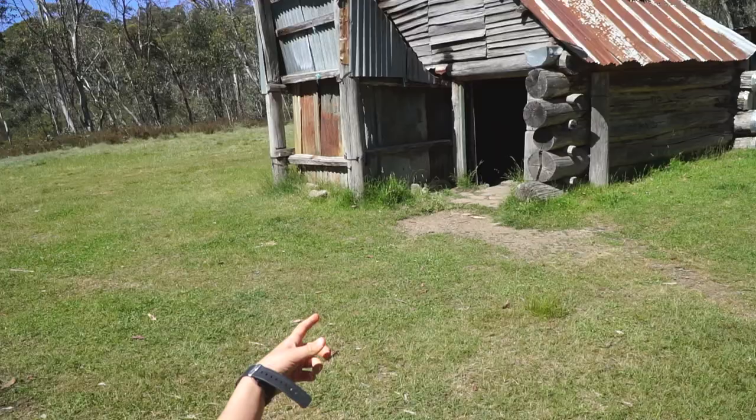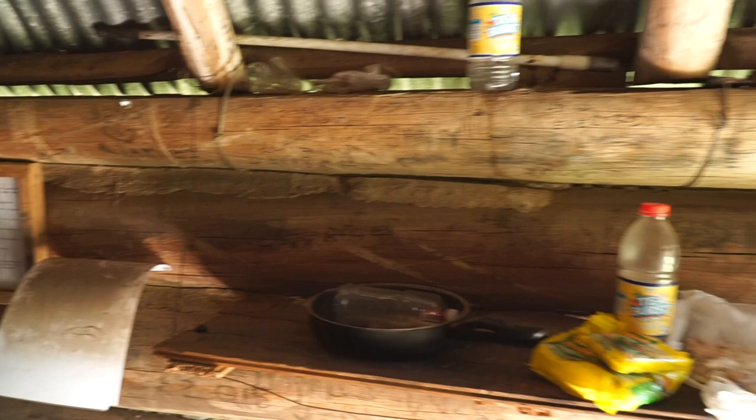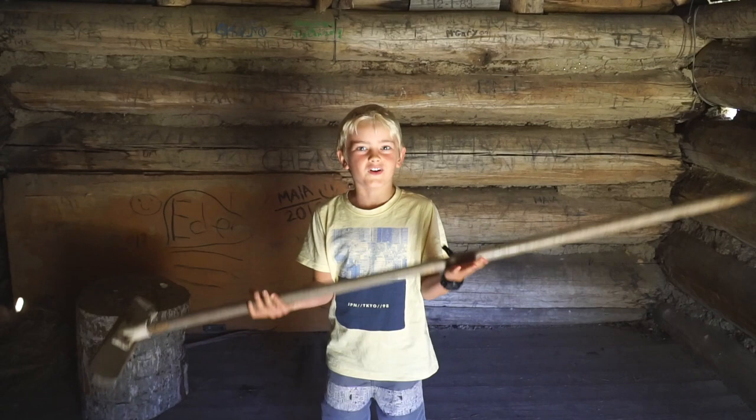Have a look inside the hut, Kai. Yeah, I remember. Maybe it's at home. Oh, Dad, remember? I think once when I was at a hut, when you were recording, I think I was five. And you did some sweeping. No, and I found like a broom.